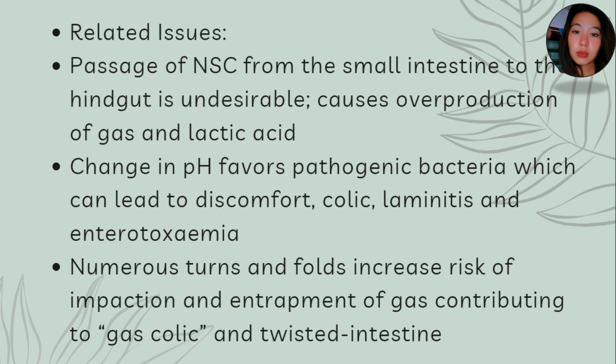The passage rate is influenced by the type of feed consumed. Pellet feeds have a faster rate of passage than hay. Also, fresh grass moves more rapidly than hay.